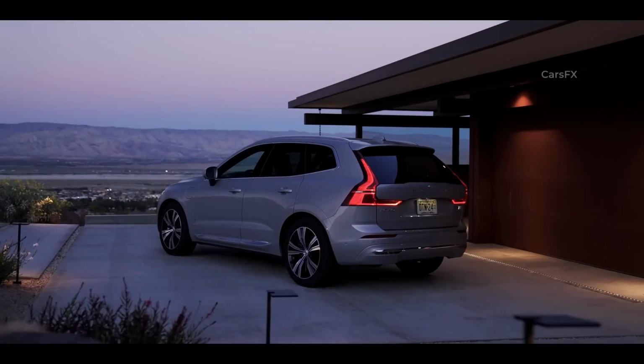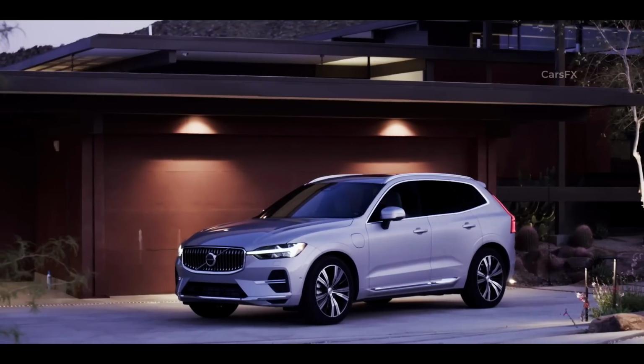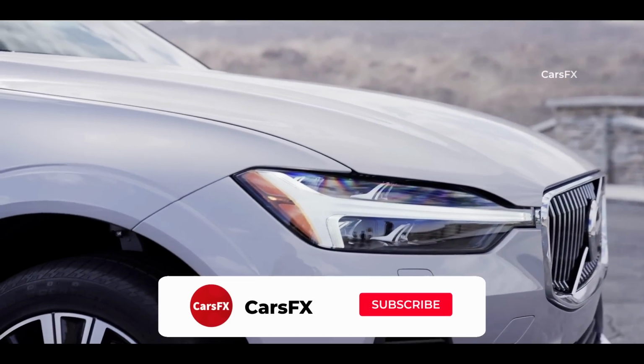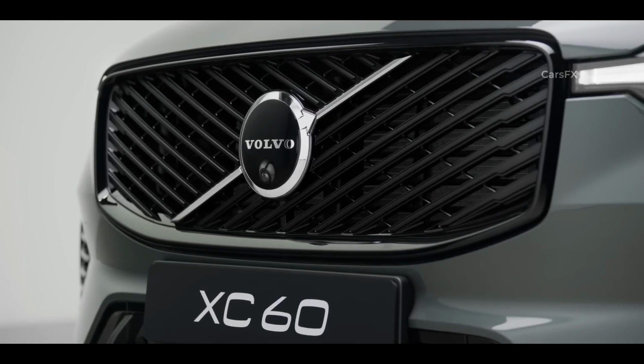The 2026 Volvo XC60 is a mild refresh since the exterior saw the least amount of change. The front fascia is pretty much identical to last year's model with the same iconic Thor's Hammer LED headlights. The grille, however, has been updated with a sleek crosshatch design, reflecting the recent updates made to the bigger XC90.